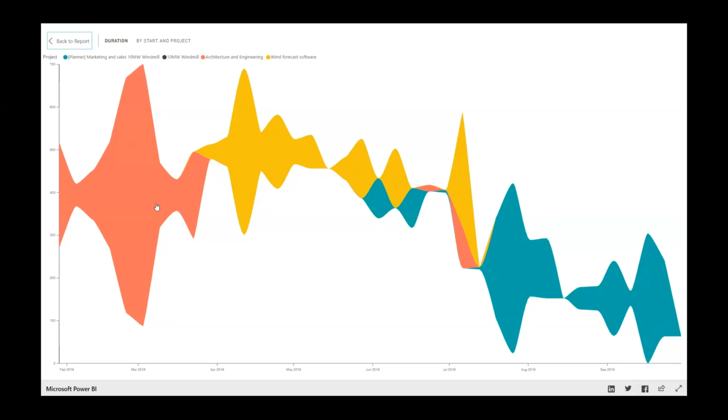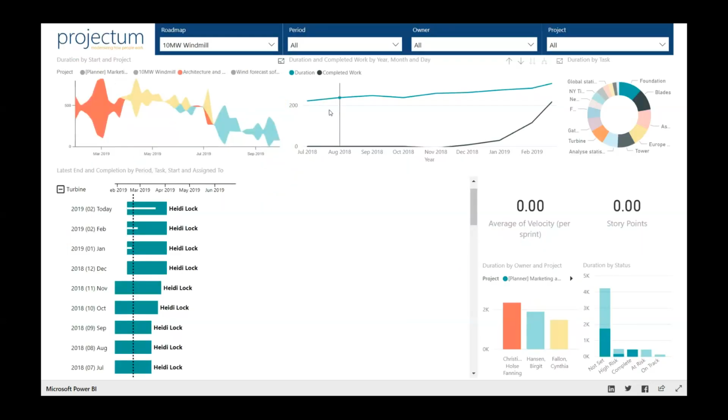So I click here on the architecture and engineering. I can see that the duration of this project has changed over time. I can see back in July, it was roughly 200 days, and today we are almost at 300 days. I can also see the work completed over time has drastically increased in the last couple of months, but before that, not much work has occurred.